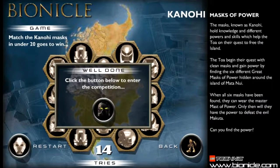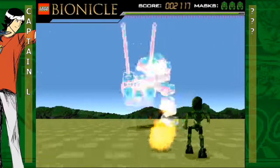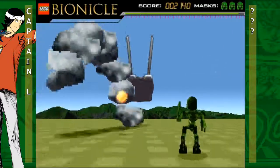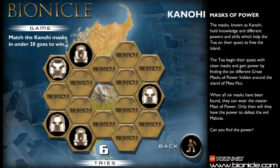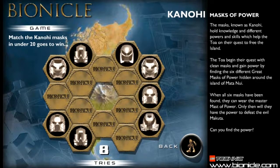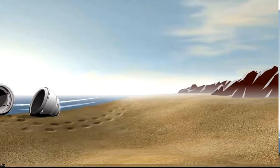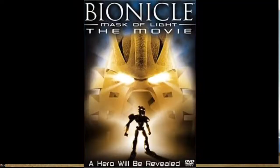I'm gonna win. Okay, but those were the minor games, the little ones meant to distract kids for a couple minutes when they're allowed to be on the computer. Now, it's time for the big show, not only the only worthwhile game of the year, but the most popular and fondly remembered Bionicle game overall. It's so big that it helped influence the world of the Mask of Light movie.